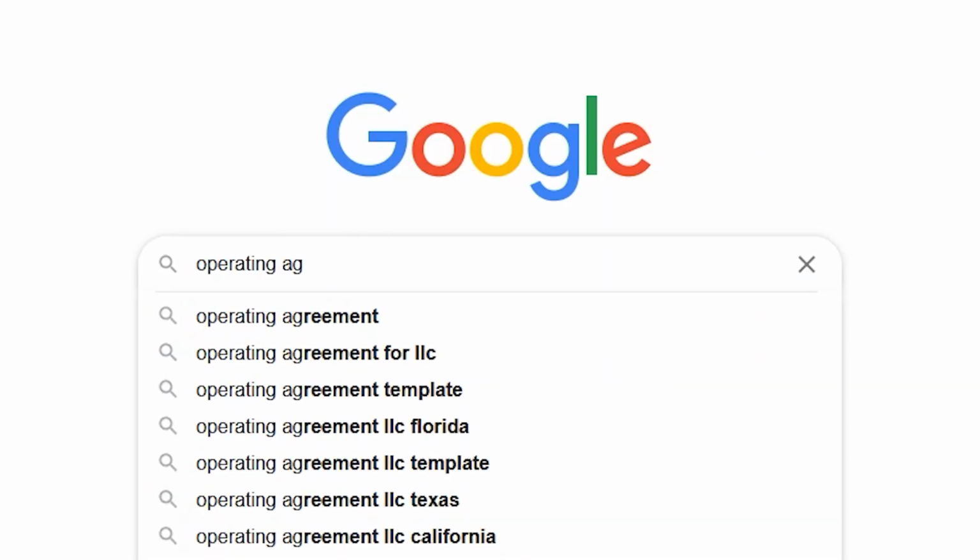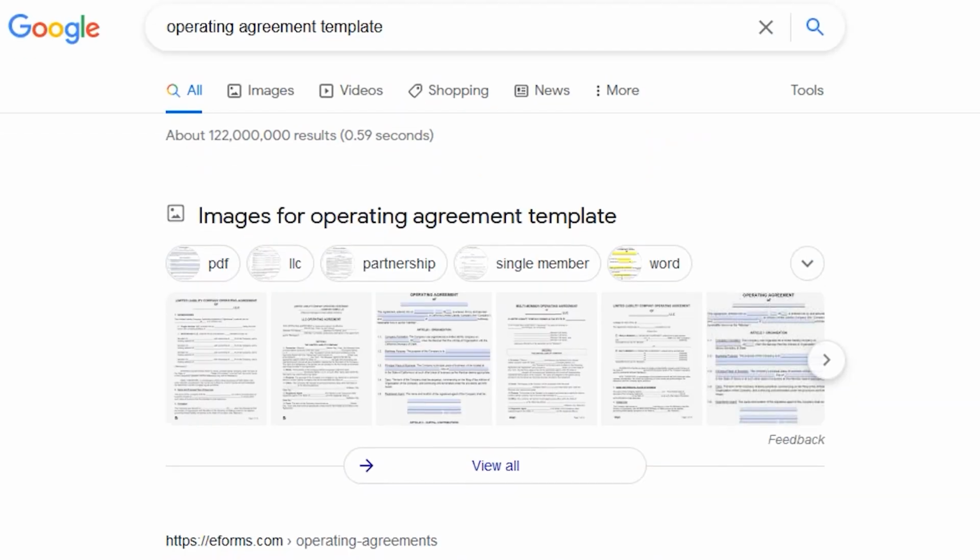Operating agreement template. You can Google that and find literally hundreds of different websites that will give you the same exact template that you can just plug in all your information that you put to get your EIN and your articles of organization and get it in literally seconds for absolutely free.